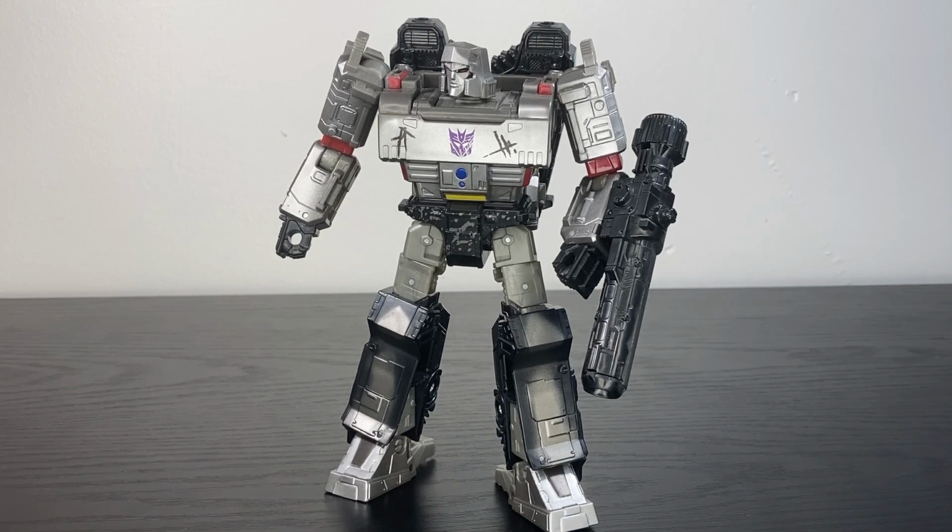It's obviously a figure I would love to have a better version of one day. Like, I'm looking forward to a potential Studio Series 86 Megatron. I still think every Generations Megatron we've ever received always has some type of glaring issue. This one's is, again, the transformation. But at the end of the day, it is a really nice Megs, and I had a hard time justifying putting it any lower than number 3 on this spot.